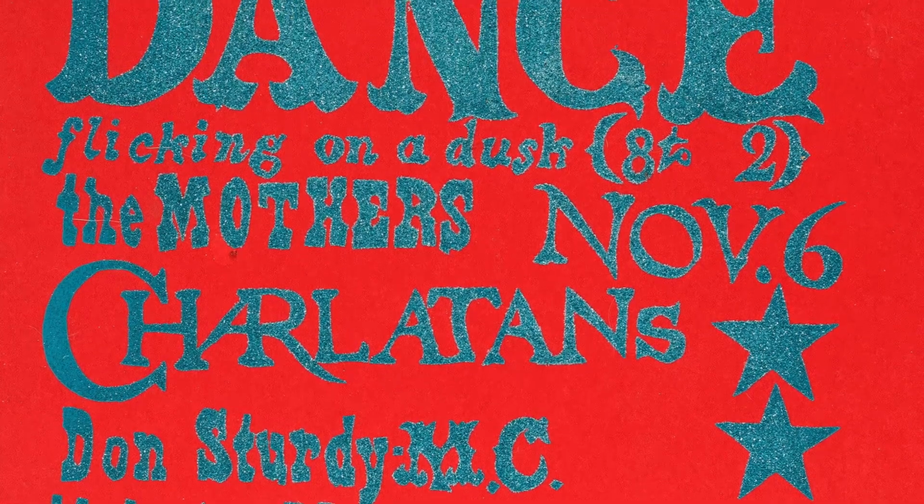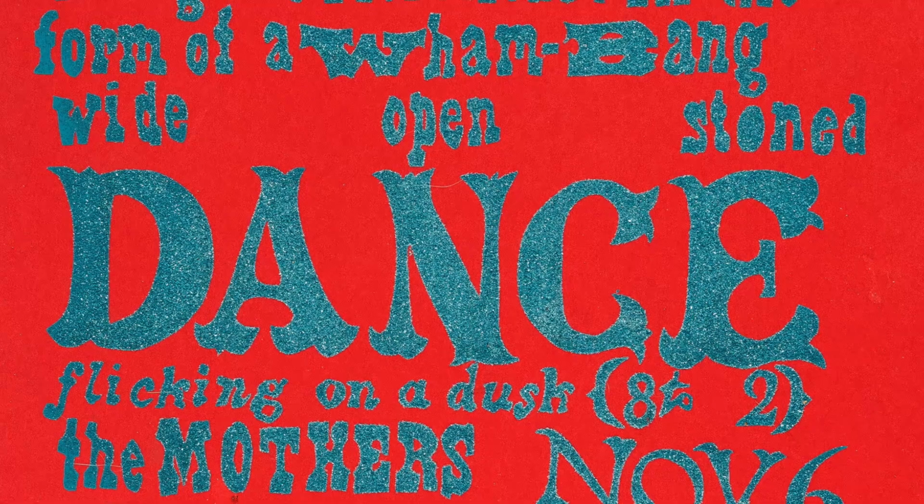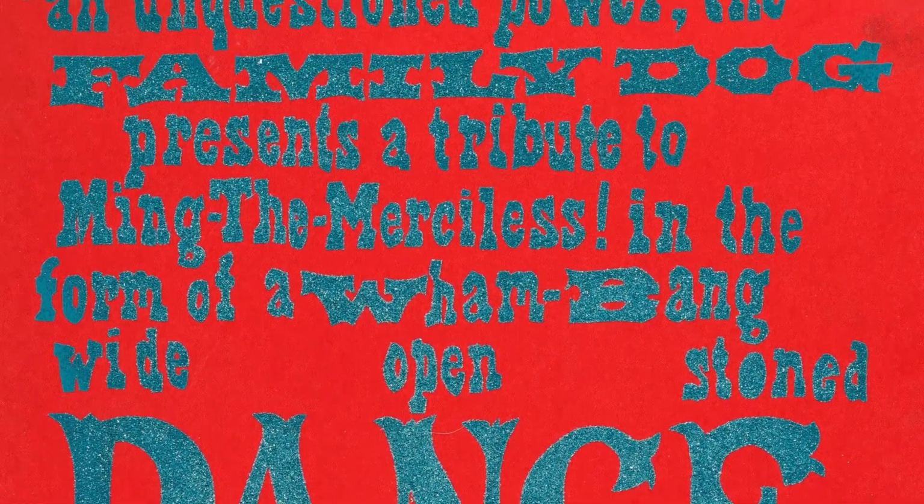Oh my gosh, and it's just stupid rare. I mean, almost nobody has it. It's just ridiculous. Even the Art of Rock book, they had to picture it, because you know how they are with the Family Dog and stuff. They have a terrible image of one. It's really dark and shadowy. It's a different one, different color.